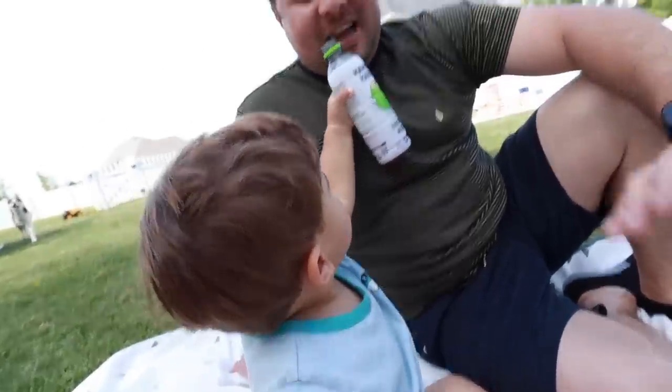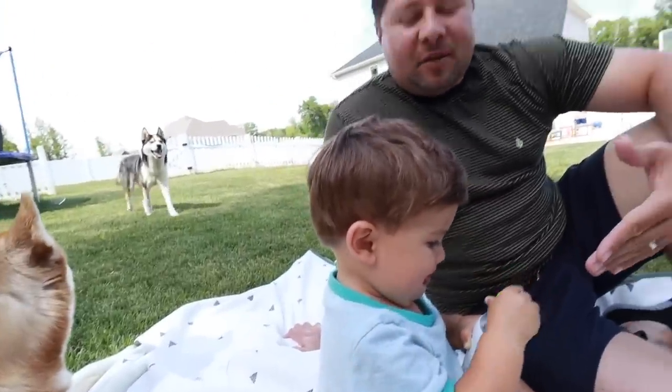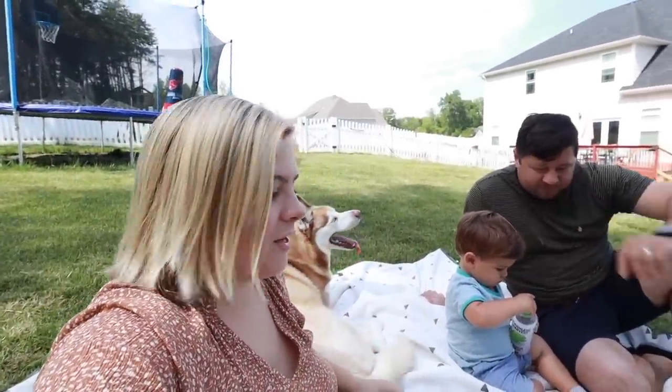One-hander. Oh, no. I think that's your coconut water now. I'm pretty sure you washed back into it already. Thank you, though, for being so sweet. This is my coconut water. He took it from me. Yeah, coconut water does not fly by Jackson. He always wants our coconut water. But anyways, I hope you guys are having a great day today.